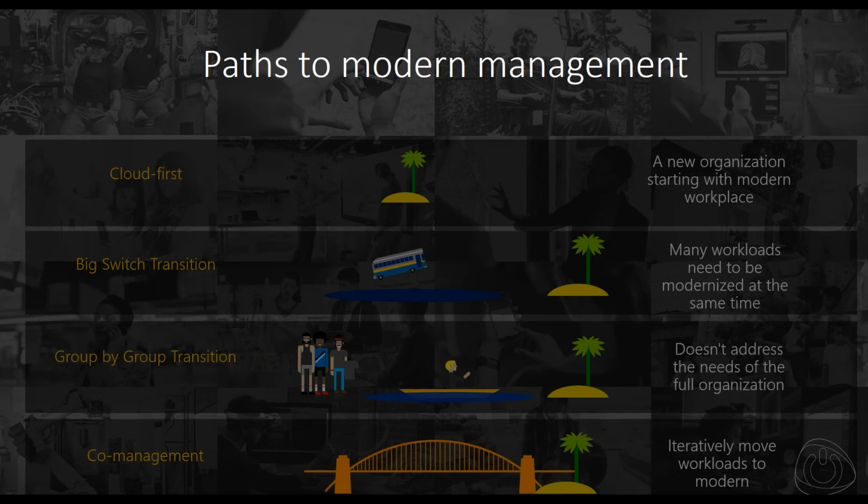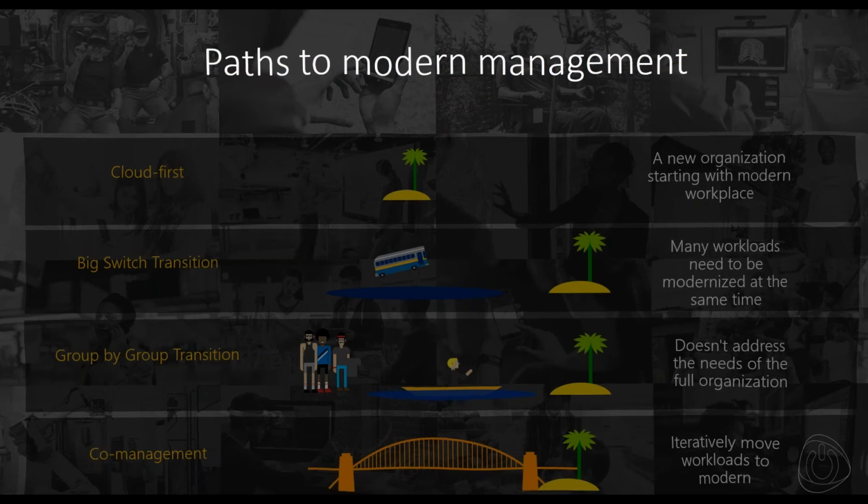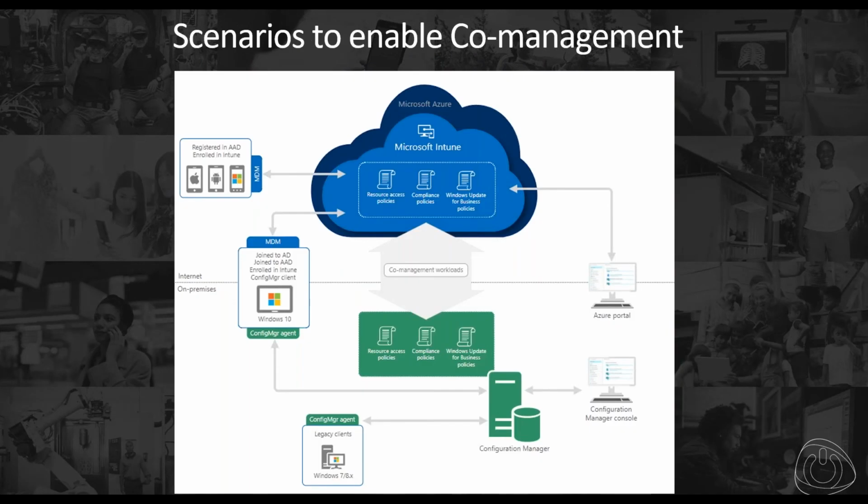So therefore, the most common path now to modern management will be through the co-management feature. This feature uses a combination of Config Manager and Intune for both to manage Windows 10 at the same time, as well as being Active Directory and Azure Active Directory joined at the same time. This allows you to offload some of the Config Manager workloads into Intune, or vice versa, for groups of users, or to take advantage of the best of both worlds, and therefore allow you to move parts or workloads, if you like, of your management into the cloud in a practical, iterative, and controlled way over a period of time when it suits you. So therefore, in bite-sized steps. And most importantly, I think this approach minimizes the risk as well.